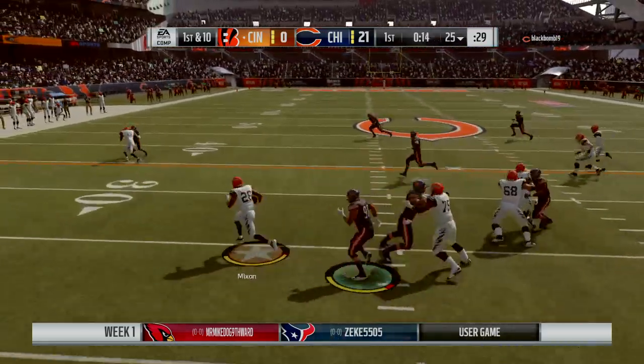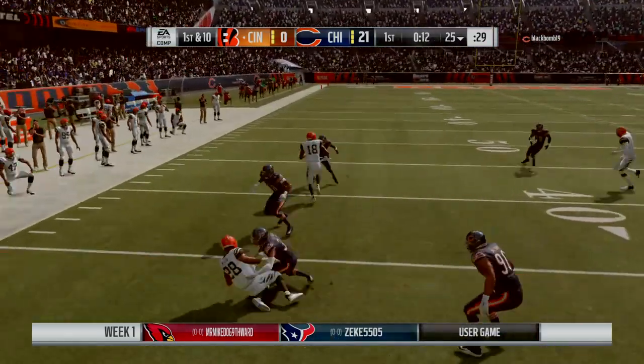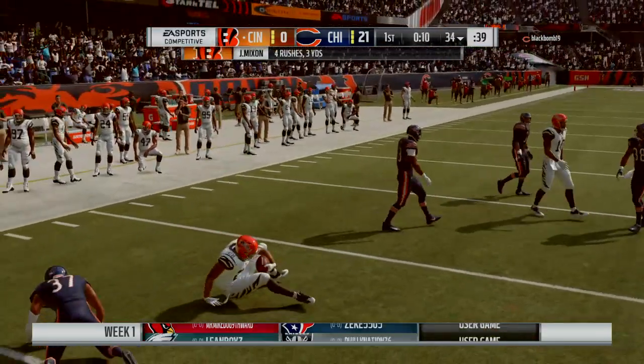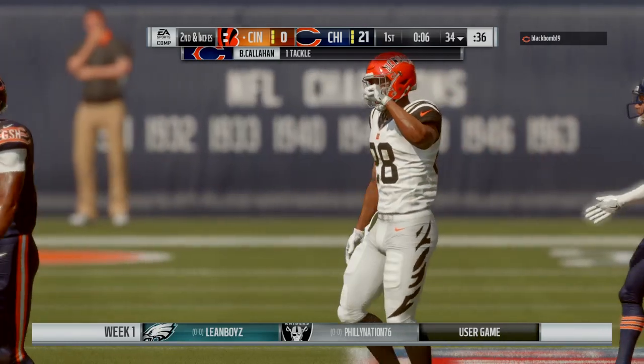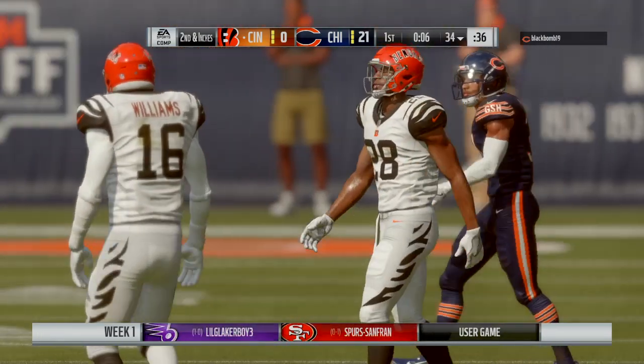The drive will commence with a run by Mixon. And he'll get it up near the 35, right at the 34 here. It'll be a pickup of 10 yards. And that'll make it 2nd and a foot or so.